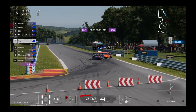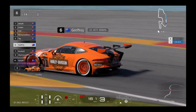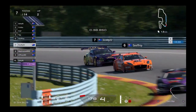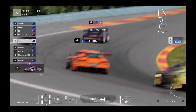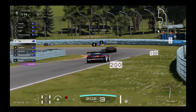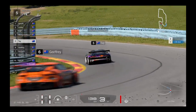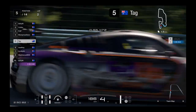So Tag. A bit of close company there with Jeffrey and Scotty 22. Just as I say that, he pulls away. So this Sunday's final week, I'll actually be in the Audi Group 3 car.